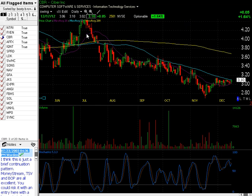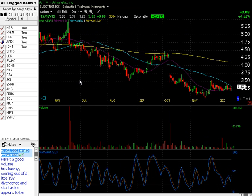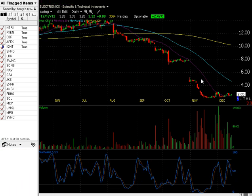CBR, nah, nix this one. FX, why did I put this one? Yeah, you know what? I was watching this one for a little while, but I think it might need a little bit more time. Let this 50-day moving average flatten out. But I think one of these days it's going to thrust over this and really start moving, but it might not be ready just yet. It's on my weekly watch list.